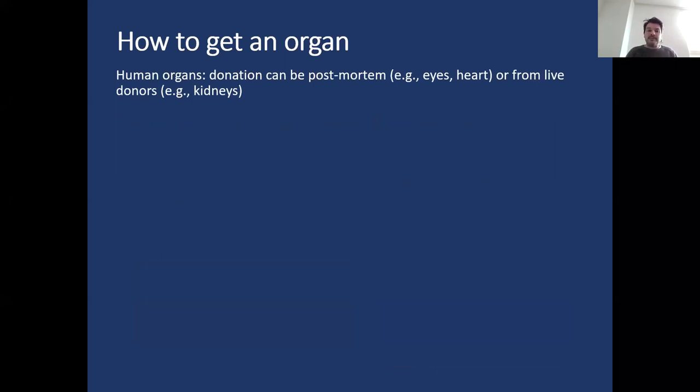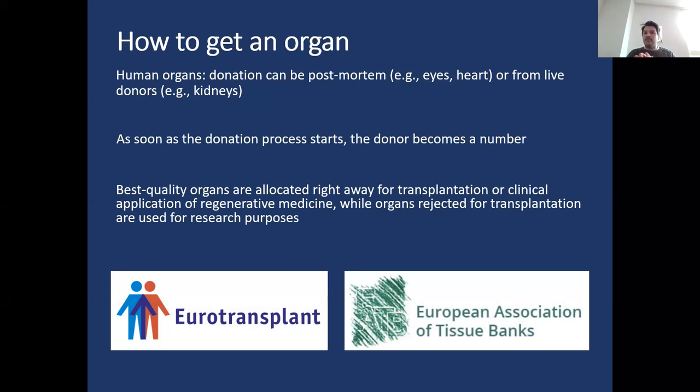About human organs, you can have a donation that can be post-mortem, in case you're talking about a donation of organs like eyes and heart, or from live donors, for example, kidneys. As soon as the donation process starts, the donor becomes a number. So the only information that is provided to the recipient of this type of organ is the sex, the date of birth, and the cause of death. That's basically it. And some analysis regarding microbiology and virology testing.